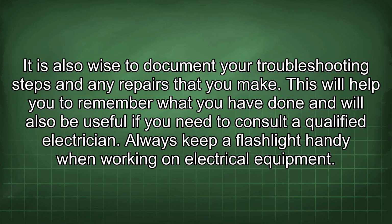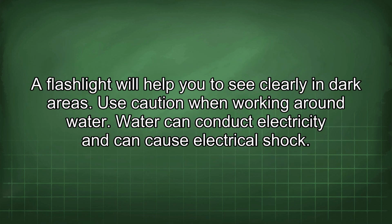It is also wise to document your troubleshooting steps and any repairs that you make. This will help you to remember what you have done and will also be useful if you need to consult a qualified electrician. Always keep a flashlight handy when working on electrical equipment. A flashlight will help you to see clearly in dark areas.